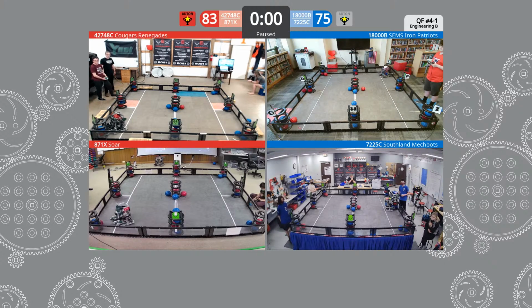If you can confirm everything is correct and that you are ready for teleoperated play with a thumbs up. Red Alliance, we need a thumbs up from your drivers that you are ready for teleoperated play. Yep, we're good. All right, awesome. Thank you. We are good to go. So drivers, take control in 5, 4, 3, 2, 1, go.